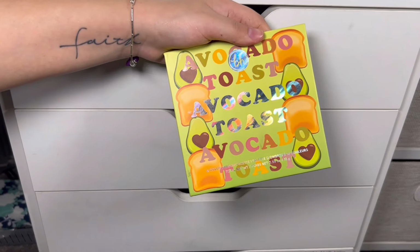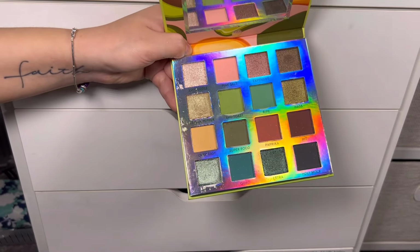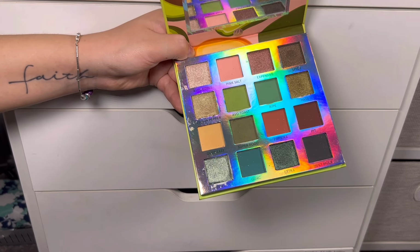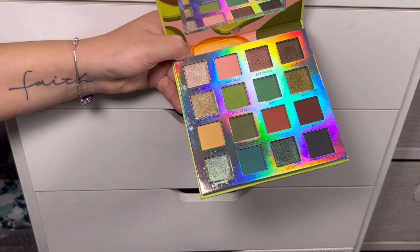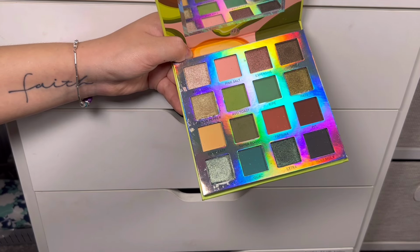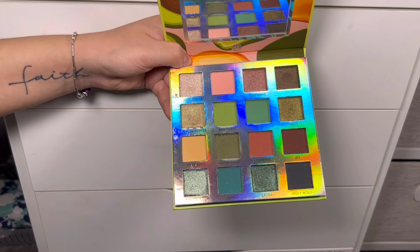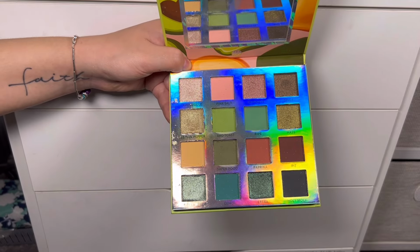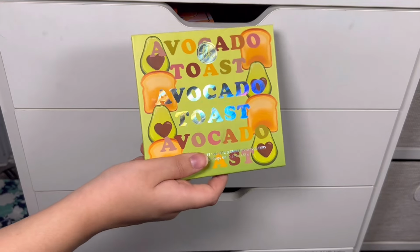Then we got Avocado Toast. And this one is super good. You see, it's just a beautiful green color story, and I really enjoyed it. I really enjoyed playing with it. It's just really nice. The quality is really nice. This is the good BH quality, okay? I really miss BH. They were bought out by Makeup Revolution, and since then, they really haven't put out anything, and if they have, it's not the best, in my opinion, but I will be holding this here and dear in my heart forever. So yeah.